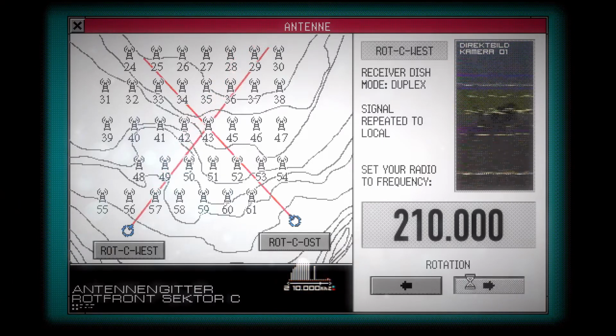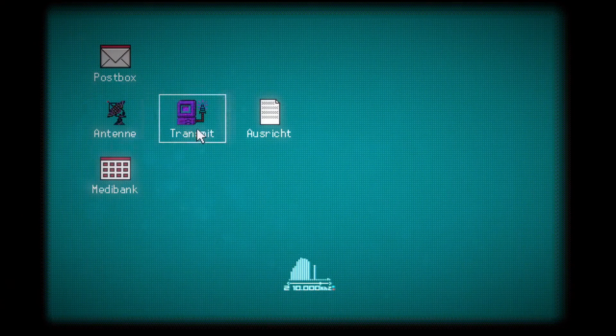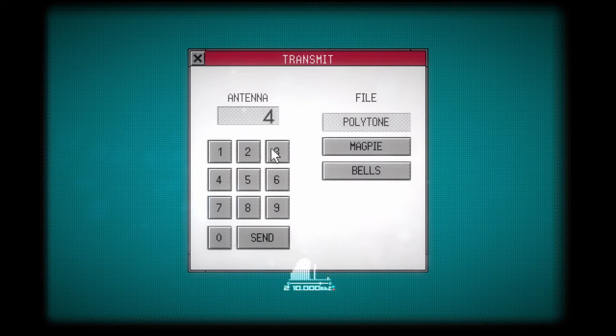All right, it's even stronger. It's lower. So this is good. 43. What we need to do is go to transmit, select 43, and I'm going to tell you this right now. One of the rooms we could have checked, but we didn't. It's called the hospital room. We had access to it. I just didn't bother going in. We need to select Magpie, and you'll see why in a second. The game makes it pretty obvious. So we're going to send the Magpie to 210.